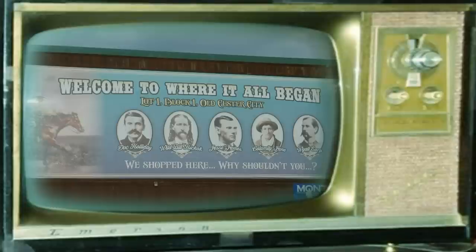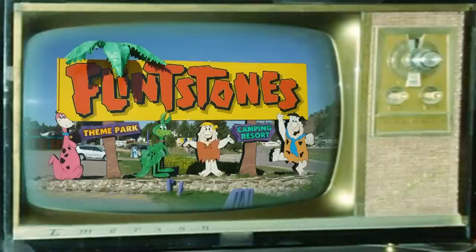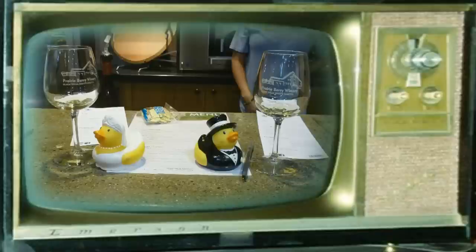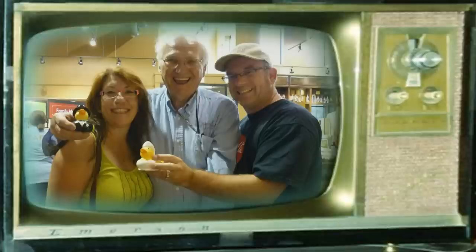Custer is a great starting point to get to different things around the South Dakota area, such as Mount Rushmore, which took 14 years to finish. There's also the Flintstones theme park. I was there in the 70s. And the Prairie Berry Winery just north of Custer. You can get into the tasting, but not too far into the tasting, and meet some great people that have been making wine for 5 generations.